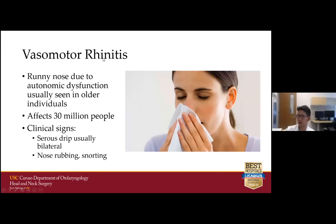So vasomotor rhinitis, this is very common. I see a lot in elderly patients, those that have a runny nose due to autonomic dysfunction. It affects a lot of people in the United States, about 30 million people. And obviously the most common sign is they either have some postnasal drip or they have a runny nose, but they don't really have any allergy symptoms. That's usually their most prominent symptom, the runny nose. And like I said, it's more common in older adults from what I've seen.